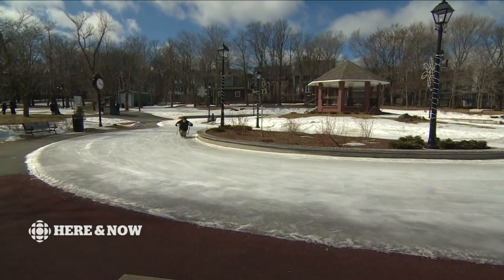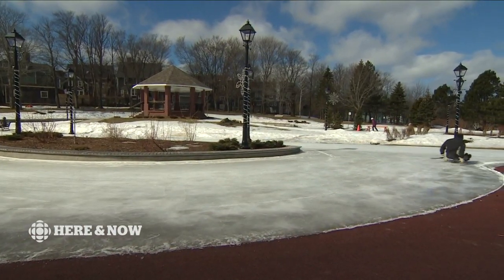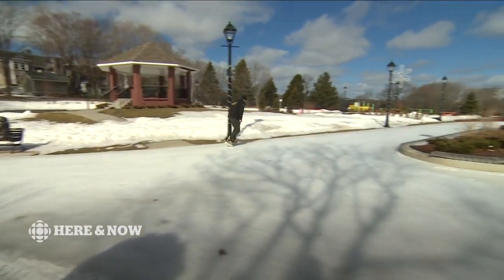Well, if you're looking to go for a skate outside in St. John's, time is running out. The Loop in Bannerman Park is closing for the season this Friday. The city made the decision because of the recent bout of mild weather, plus more warm temperatures are expected later in the week. But it was a good run.